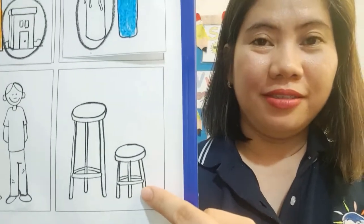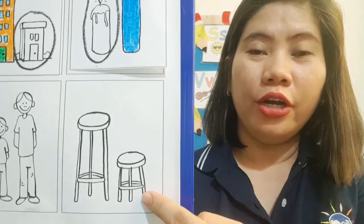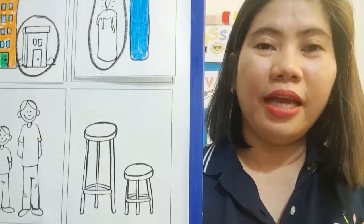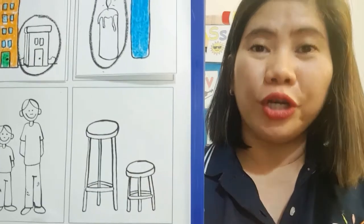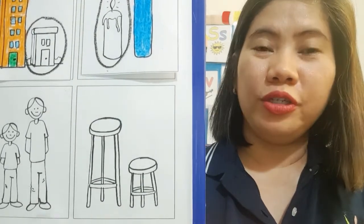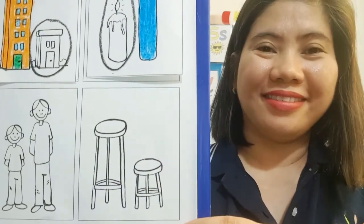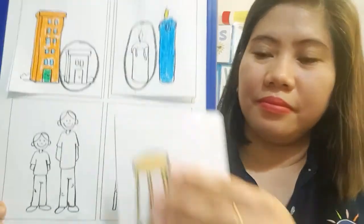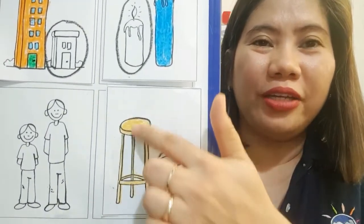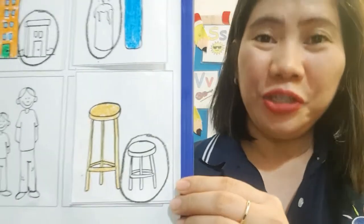Can you see the chairs? That's right. Can you help Miss Aloha to color the chair that is tall and circle the chair that is short? That's right. We color the chair that is tall and circle the chair that is short. Great job. Let's try the last one.